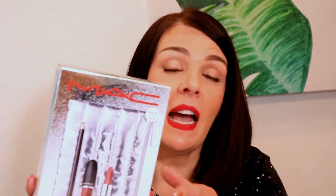Beautiful presentation for the box, very festive, holiday looking. I know a lot of people wrapping this. I will not even wrap. It's just so beautiful.